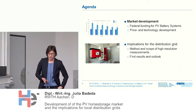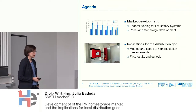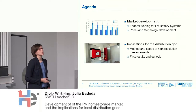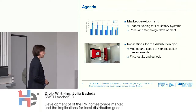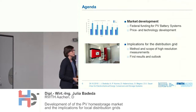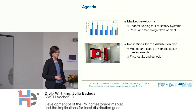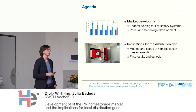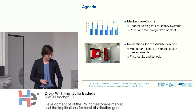What I'm going to talk about is the market development, what we have as a federal funding right now in place, and the prices and the technologies that are evolving on that market. And I also brought with me some measurements from the field, because we installed high-resolution measurements in 20 PV home storage systems, and we have measurements from that that can show how the distribution grid can be relieved.